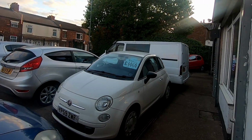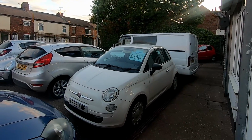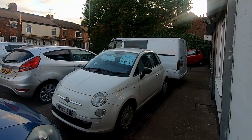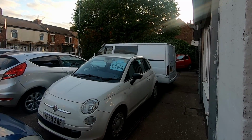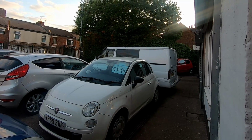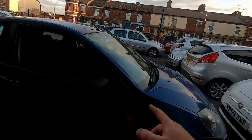Deposit's taken. It goes for MOT on Tuesday and it's going out on Wednesday. We've already had it on the ramp. It's pretty spectacular underneath, as you can imagine, for a car that's got decent history. We've done a few little bits to it before it went on sale anyway, so we're pretty much happy with that, ready to go out the door. Little Fiesta here.